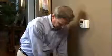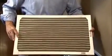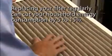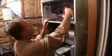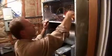Now, let's shift our focus to a few low-cost efforts you can implement. These take small investments on your part, but they can pay big dividends. Simply keeping your heating unit's filter clean, replacing it monthly, or as needed, can cut your household energy consumption by 5 to 15%. A well-maintained heating system will run more efficiently, using less energy and costing you less.